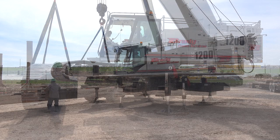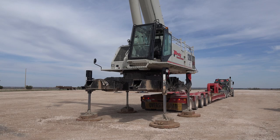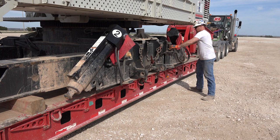All the drilling companies and oil companies that we work for that have seen the crane absolutely love it. It expedites everything we're having to do, and it's saving the customer money, which in turn is getting us more work, which is making us more money.